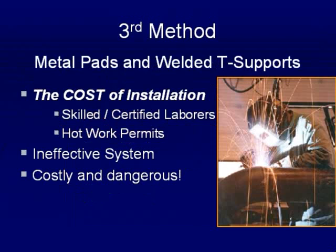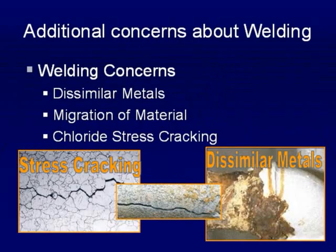A third method that has been employed to prevent corrosion was to weld a metallic shoe or plate onto the pipe in an effort to isolate the system. This system has had a number of drawbacks, the major one being cost. Depending on the alloy of the metal, you could experience problems with dissimilar metals, migration of galvanized material during welding, and chloride stress cracking if chlorides are present when stainless steel is welded.